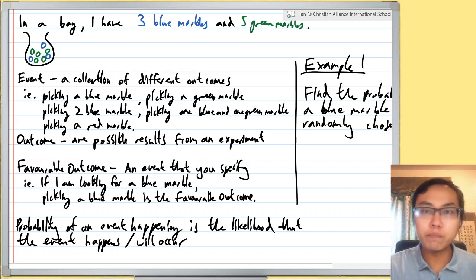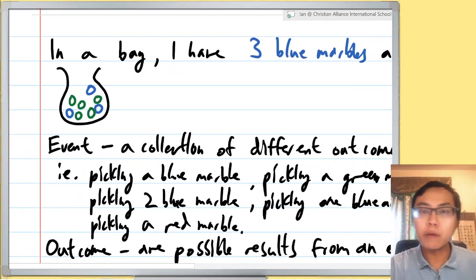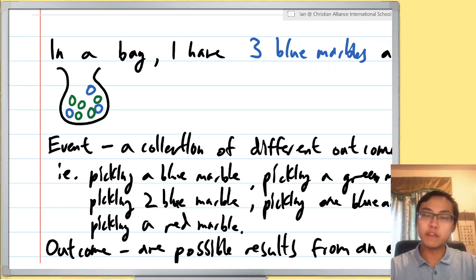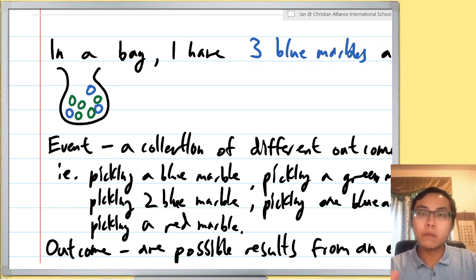Now, if I look at this bag over here, there are no red marbles, right? There is an event called picking a red marble, but is it possible for me to pick a red marble from this bag? It's not possible. It's zero. There's zero probability because there is no red marble in this bag, but it is still an event.